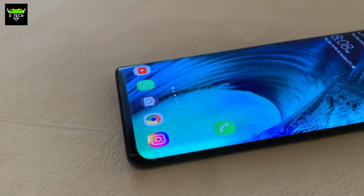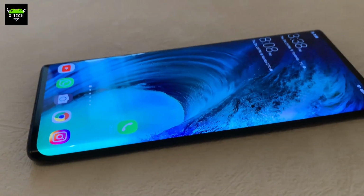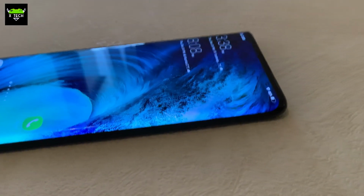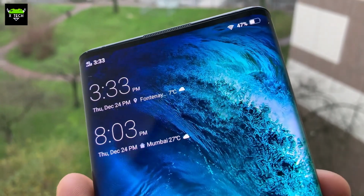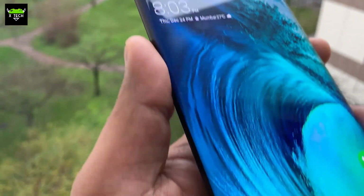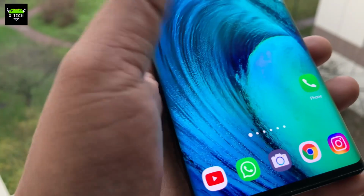So the Vivo Nex 3 was launched in China, India, Philippines, only a few countries. And if you are living in Europe, for instance, you had to order one. Because of this problem, it didn't quite make it.